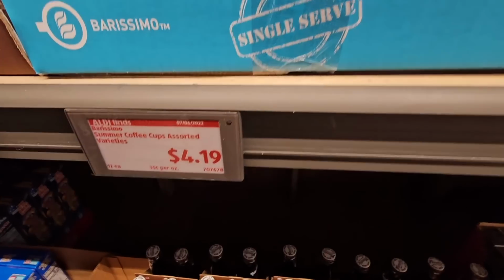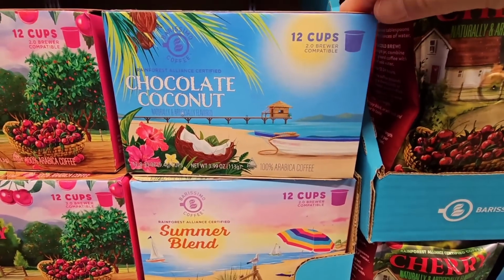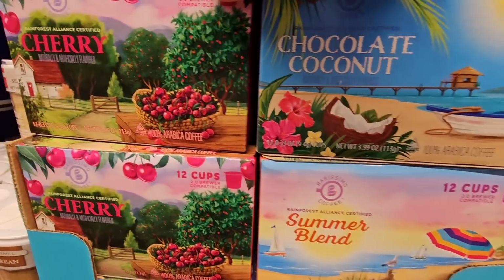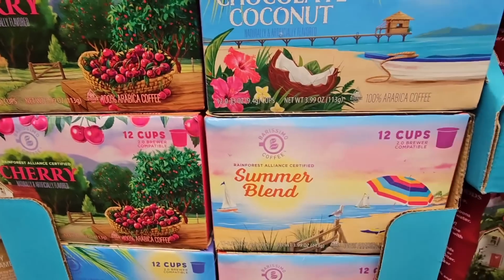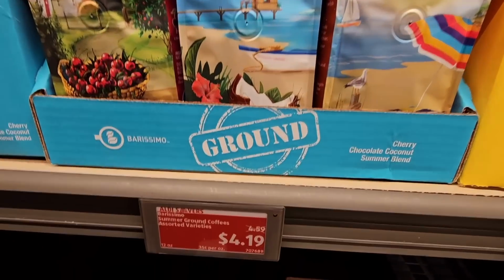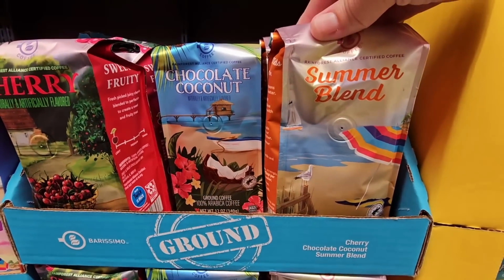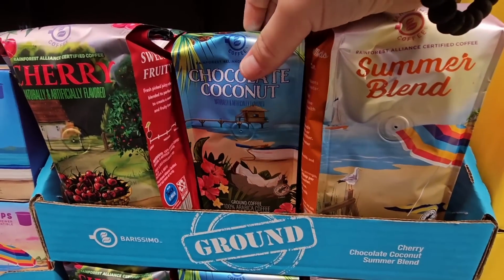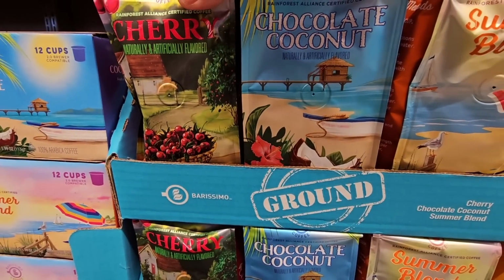At $4.19, they have some new coffee. So they have a K-Cup, chocolate coconut, a cherry, and a summer blend. And if you don't use K-Cups, they do have the regular ground coffee, $4.19. Again, with the summer blend, that chocolate coconut and cherry. And they're naturally and artificially flavored.